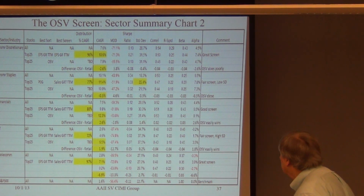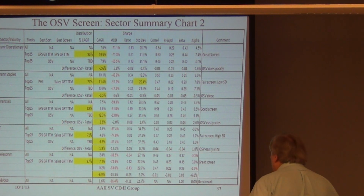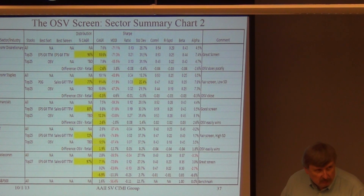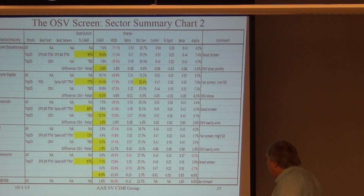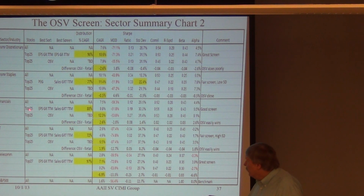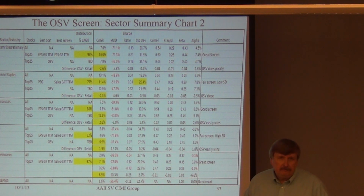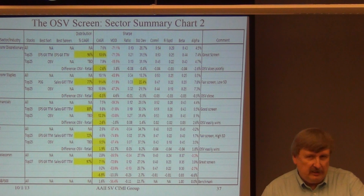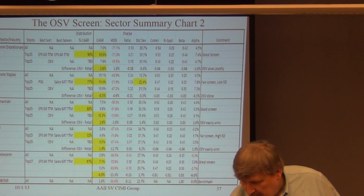Oh, the one sector, where's financials? There's financials. The one sector I'm not supposed to apply this to. Okay. You rotate all the financials, it's 7.5. The retail screen comes up with 9.8. OSV comes up with 12.3. Okay? So I'm not supposed to do that, but it seems to make some money. All right.